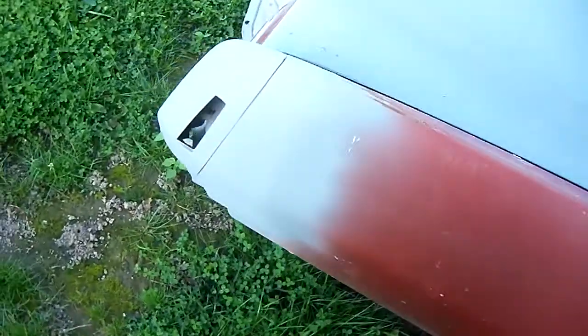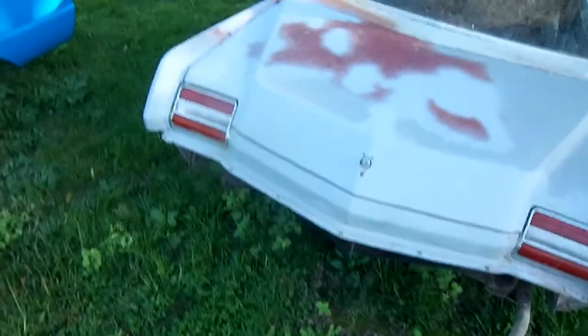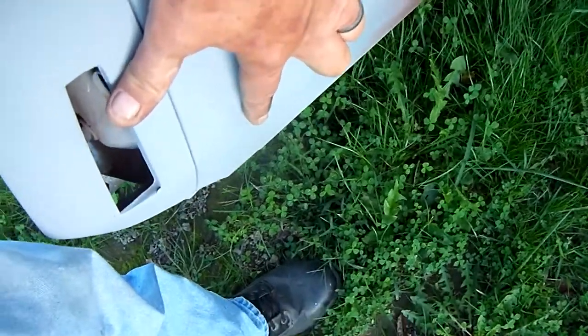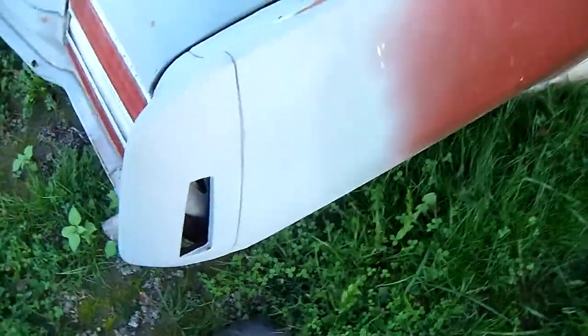But upon a lot of work, the rear is also 73, and I discovered that 73 quarter panels is about that much longer, and I had to graft that in. Floor's different. It was a big project.